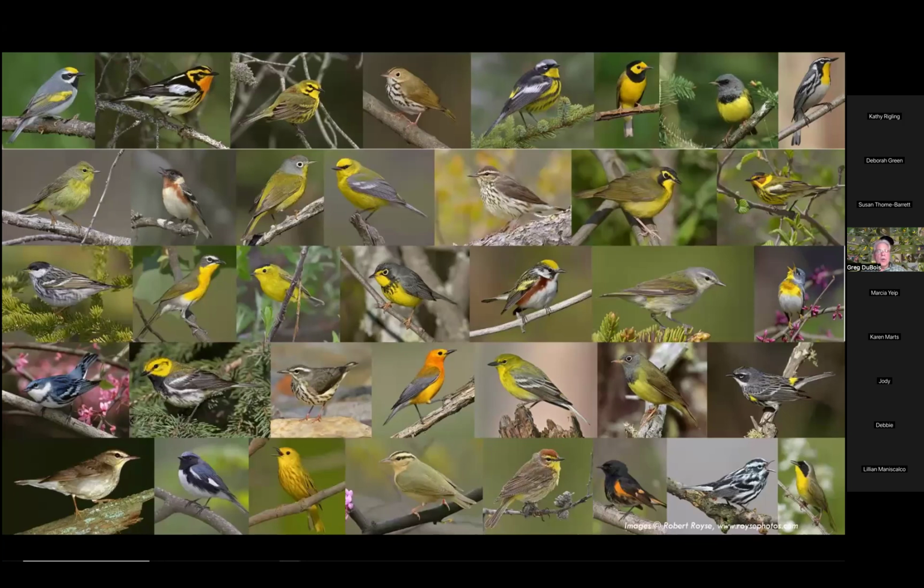This photo collage is mostly warblers, but I'm told that there are a few vireos in here. I think there are 37 birds on this collage. Not all of the birds, but this is a sample of birds found in shade-grown coffee plantations in Central and South America. It's quite a group of birds.